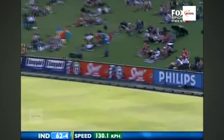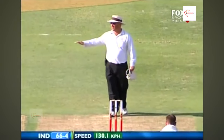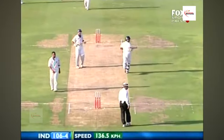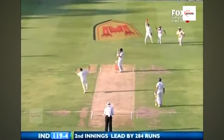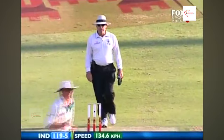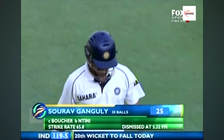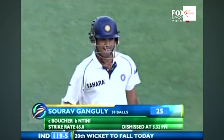That's cut away handsomely to the fence. With an offer for Ganguly, he pounced. Oh, beautifully played. Just picked off that line and sent away down to wide long on for four. And that's up in the air. He's dragged it on. I thought it had gone. Gee whiz. First innings. But he's done it again. He's played that shot, got himself out. 119 for five.